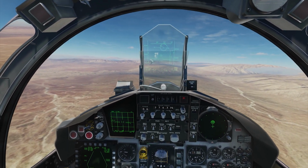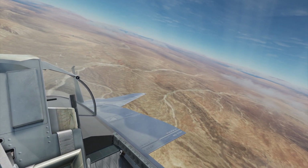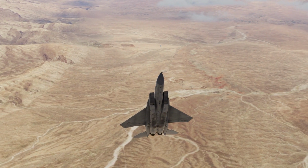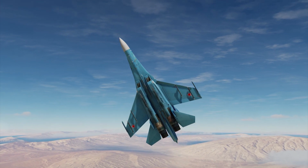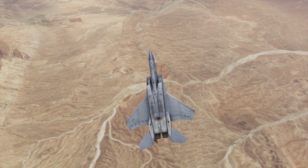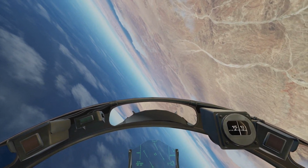This is guns only. Here comes the merge. We're going to go vertical. Nice 5 to 6 G pull. We're fast, so there's going to be a little more G's than other planes. The Su-27 is doing the same thing, but we're supersonic. There's no sound because we're supersonic. Fast. Way higher than the Su-27. As we come over the top, we can set up for a head-on pass.